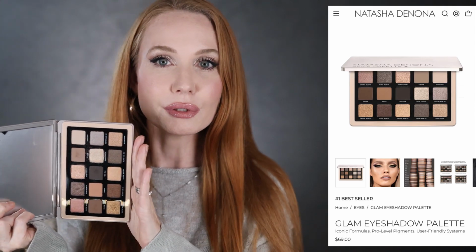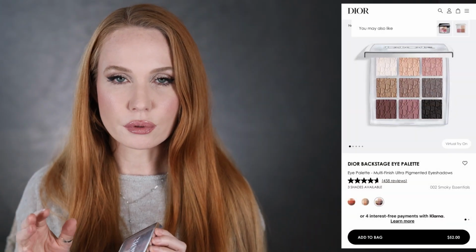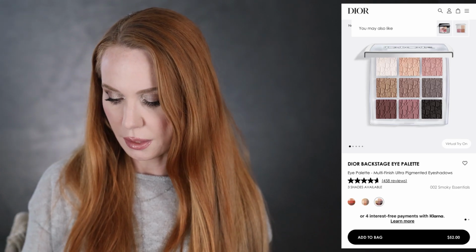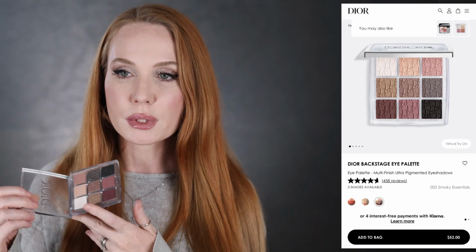So this could end up being sort of a cool tone palette for you. So it's worth a try. The last one in my high-end sort of palettes that are expensive is this Dior palette. It's a newer one, and it is one of the Backstage Smoky Essentials 002. This one is new to me.